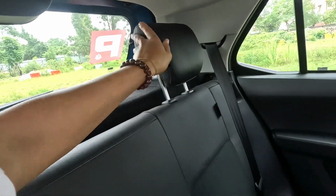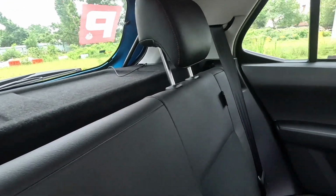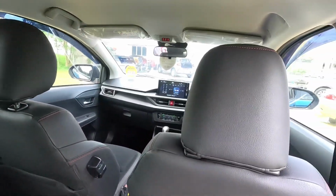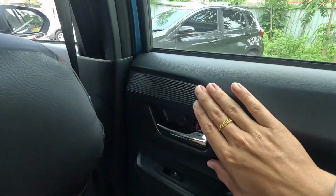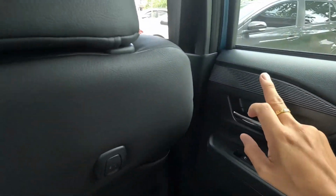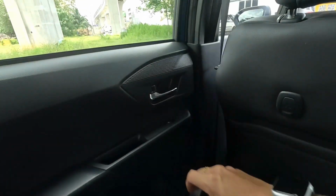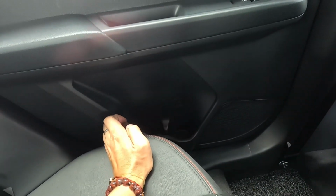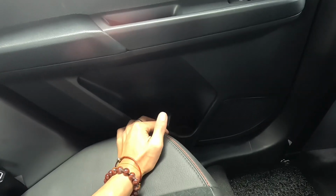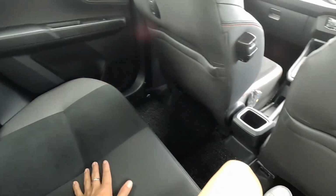The seat actually reclines back a little bit. Yeah, I can imagine myself going for a long distance journey without feeling uncomfortable. You can see you also have this design here, the horizontal texture. You got some space there to put your stuff, but I don't think you can put much other than a small water bottle. And yeah, I think that's about it from the back.